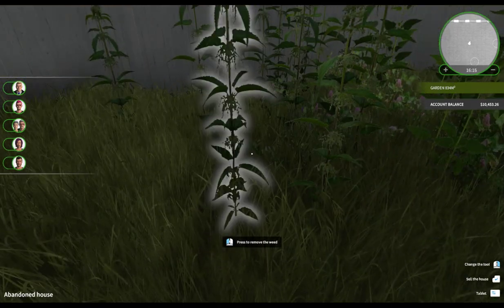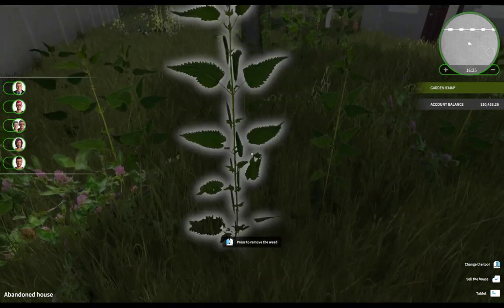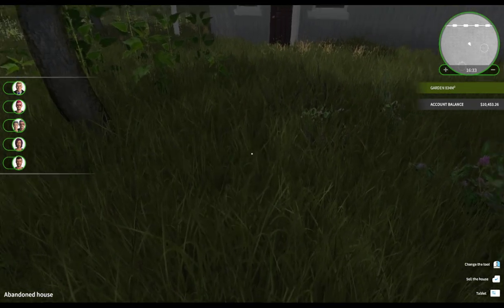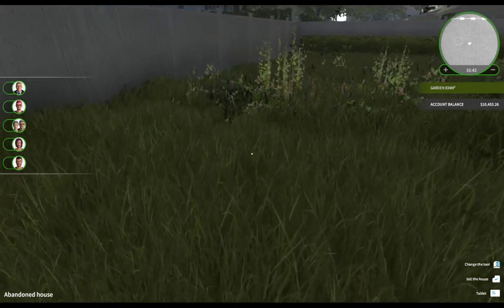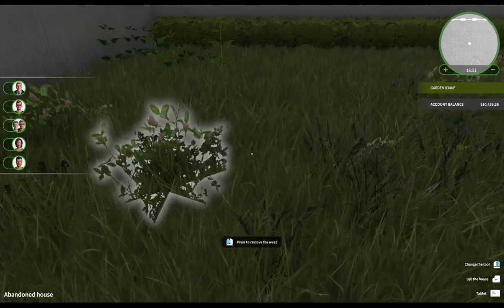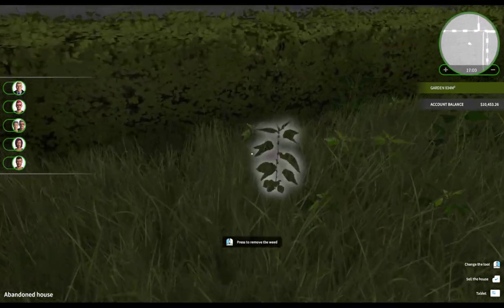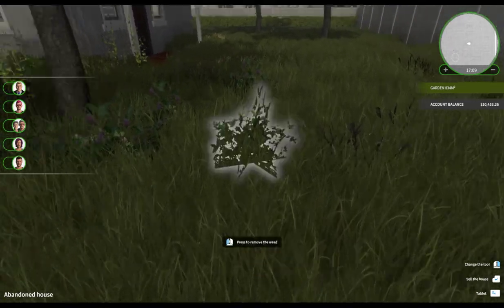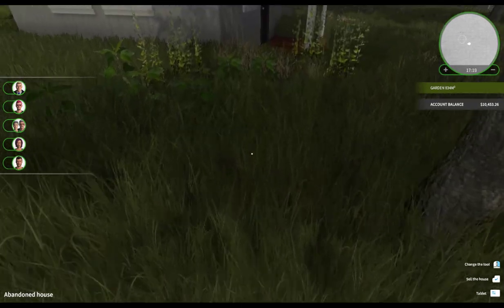Get all these weeds out. No weeds allowed. Spend some time cleaning up the yard. Get these all out. No weeds allowed. Sorry. This is what I need to do to my own yard. I'm going to mow later today. Yep, get rid of all of you. Yep, doing a pretty good sweep here. Thank goodness it doesn't take a whole lot to do this. Just a couple of clicks and we're done. Wish I could do this with my own weeds at my house.